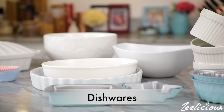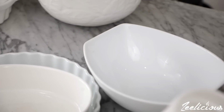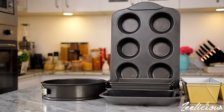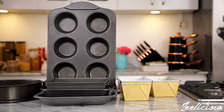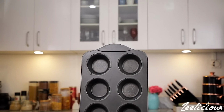The next item on my favorite list are my dishwares, ranging from my casserole dish to my pie pans to my ramekin dishes to serving dishes, and I love to ensure that I have all of these dishwares handy. When I want to make a casserole, I have a casserole dish. When I want to make a pie, I have a pie dish. When I want to bake, I also invest in baking tins. Different types. I have the round baking pan. I have the one you use in making bread. I have the different ones, and I recommend that you have that handy.